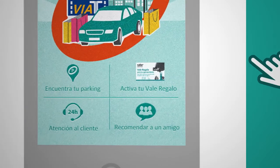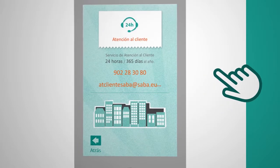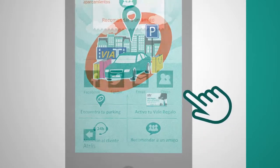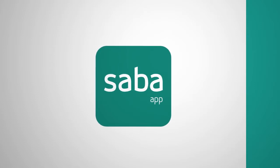Besides, Saba Parkings app also gives access to the 24/7 Saba customer service via telephone or via email. A very practical app that can also be shared with friends. Saba app, improving urban mobility and client service quality.